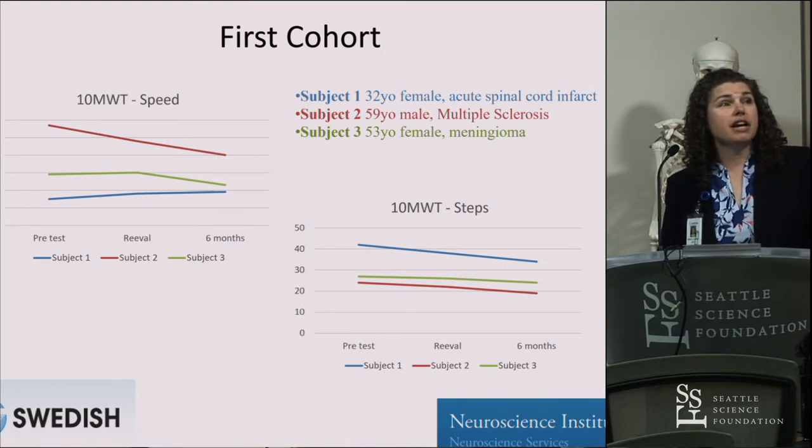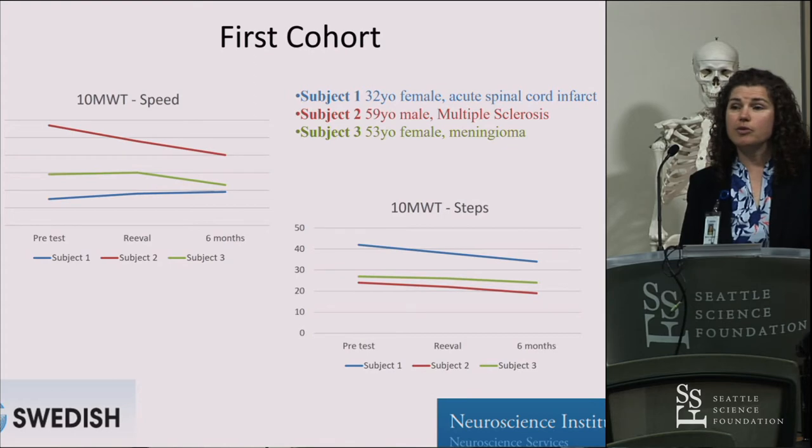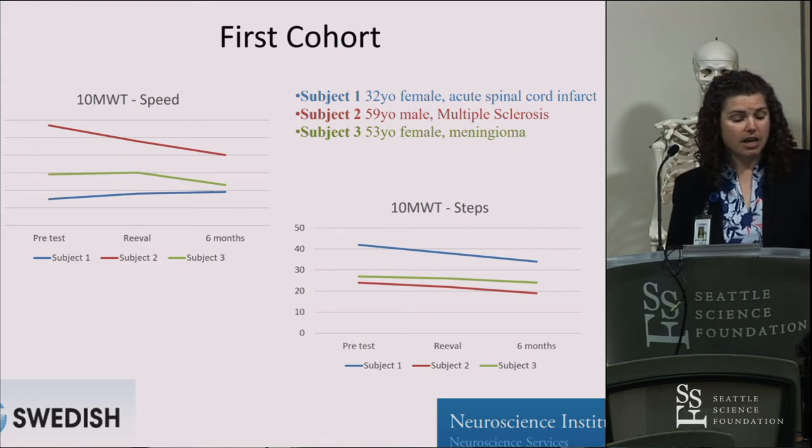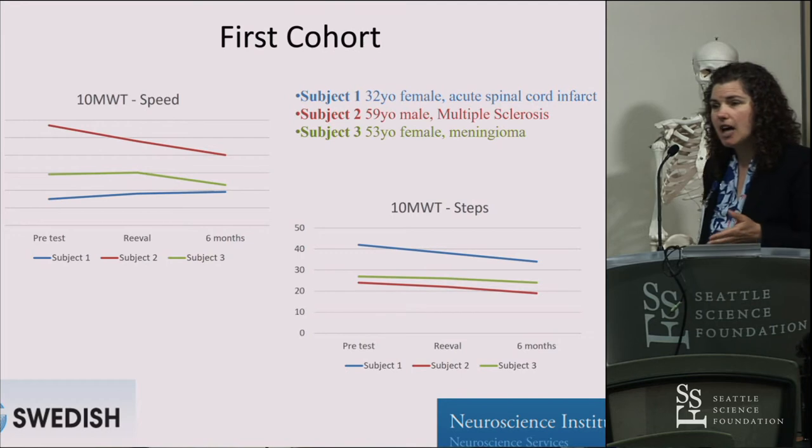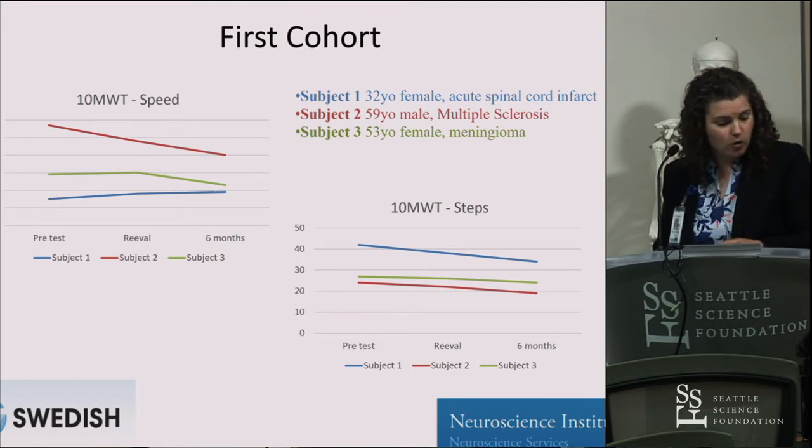Our second subject is a 59-year-old man with relapsing remitting multiple sclerosis with a diagnosis in 1998. He was a power wheelchair user, but walked within the home with a front wheel walker and socks with it, just sliding his feet along the floor.